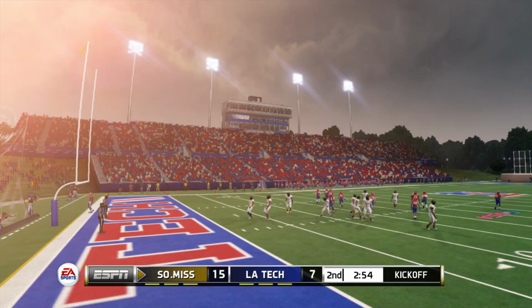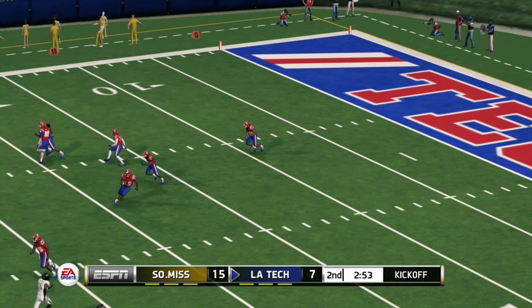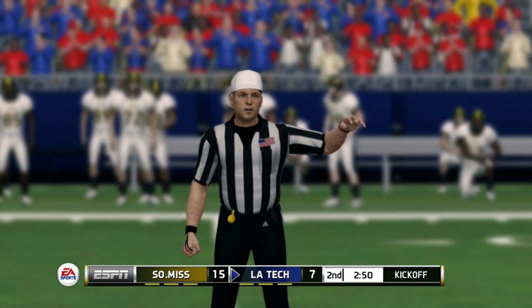And it looks like they're ready for the kickoff. He's to the 20. Tackle at the 27. This one might be coming back, folks. Let's check out the penalty. Personal foul. Clipping. Receiving team.